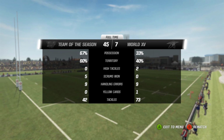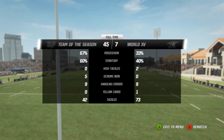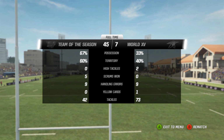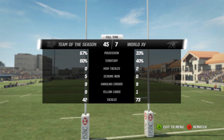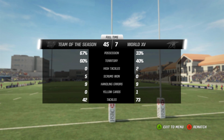45-7, the final score, 67-33. That was the possession. One-sided, but that's what the fans really come to see with their superstars they have watched all season long. The scrums were a good battle. The World 15 put in their effort there, but the substitutes proved too much for them. Handling errors, amazingly, were 9 all.